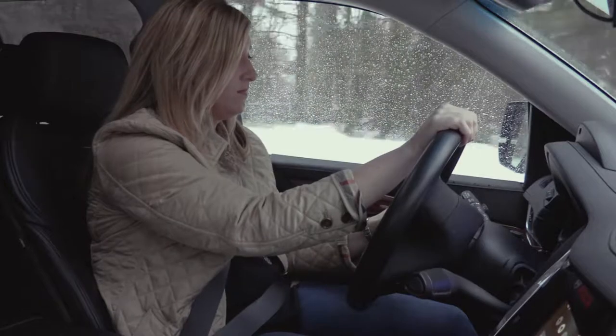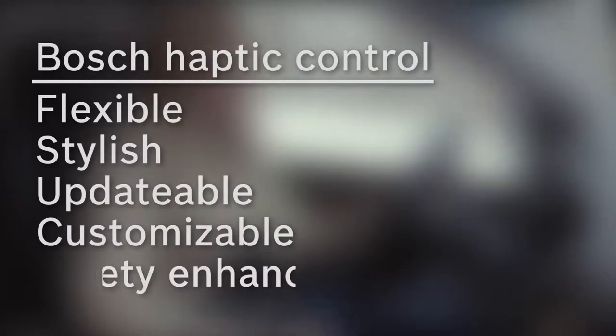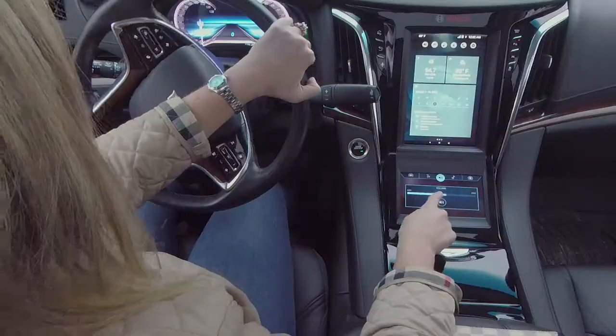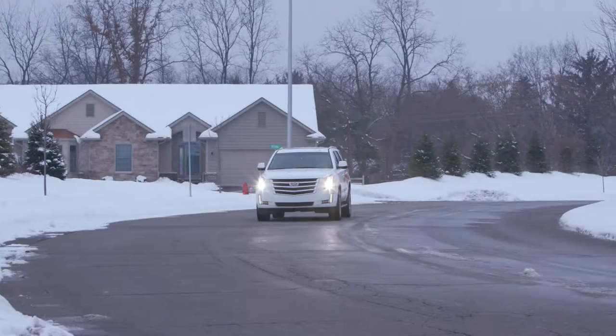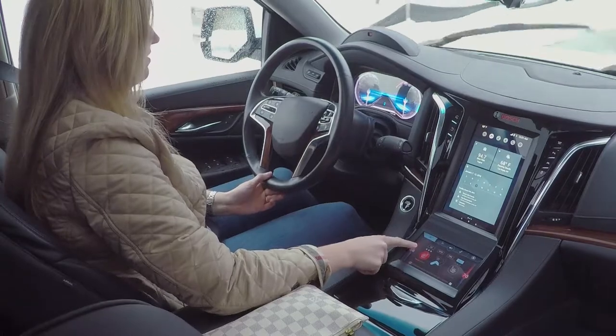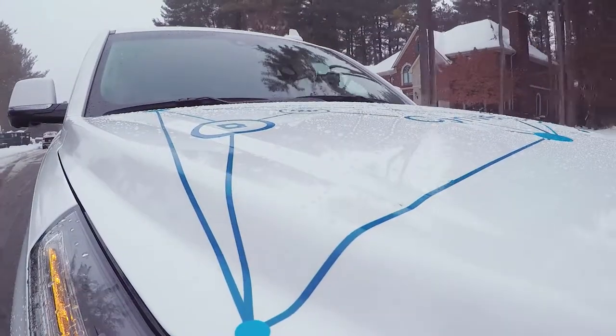different textures. Bosch Haptic Control is flexible, stylish, updatable, customizable, and safety-enhancing, offering the best of many different worlds for drivers and manufacturers, providing button-like control for infotainment, HVAC, and other vehicle system settings.